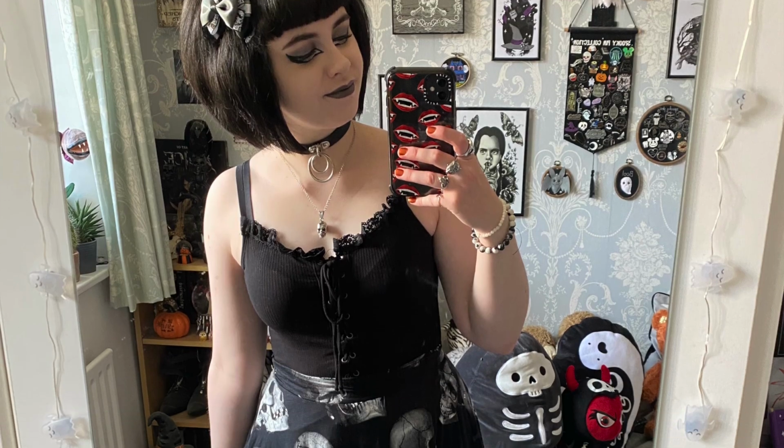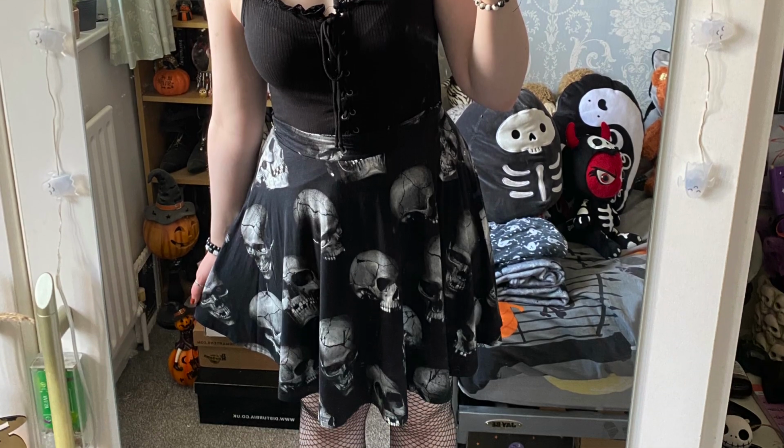In the summer, if I go on holiday or it's just really hot here, I love wearing one of these with really thin fishnet tights, or no tights if it's too hot, with a vest top with the straps on it. I think it looks really pretty. And yeah, it's just a really nice summer goth skirt. It does have a zip down the left hand side, so it's very easy to put on. It's very, very flowy, very nice.